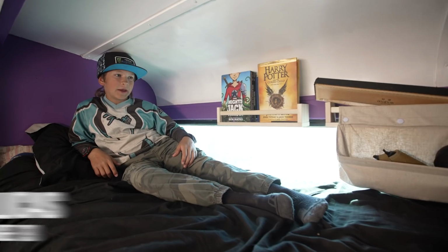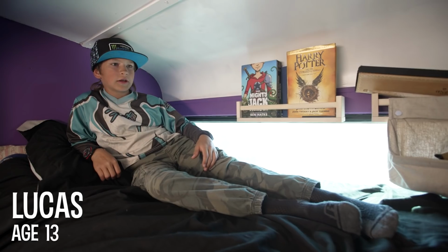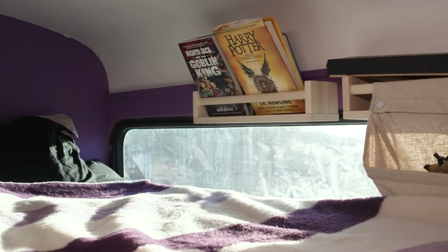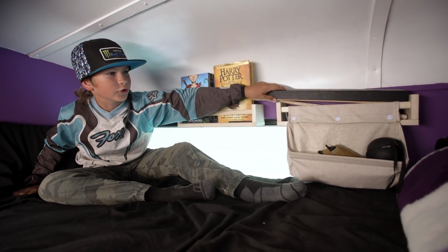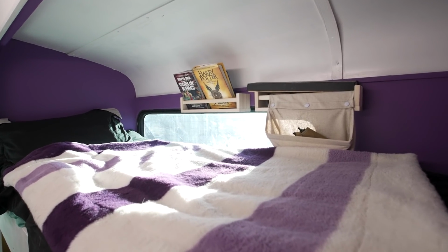My name is Lucas, I'm 13, and this is my room. It's 6 feet long and I think like 4 feet wide. Here I keep all my books and then random hobby stuff. And then right here I have my drumsticks, and this is a Harry Potter wand. I chose purple because purple is my favorite color.